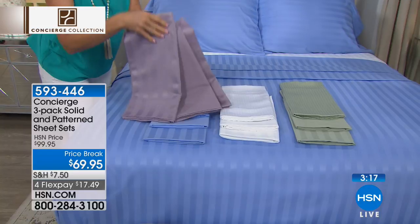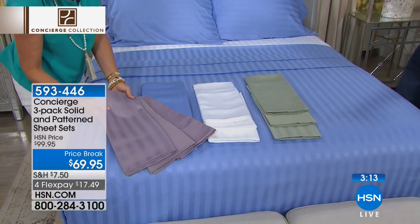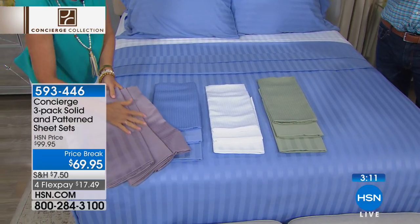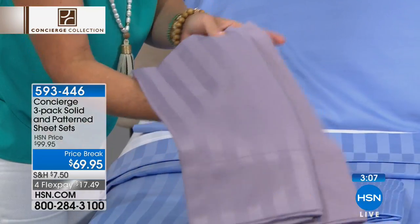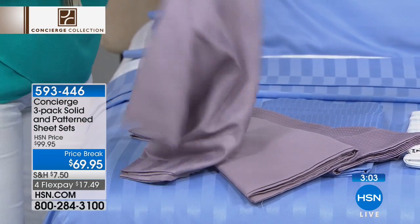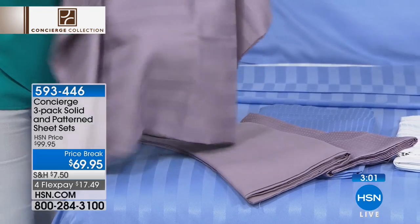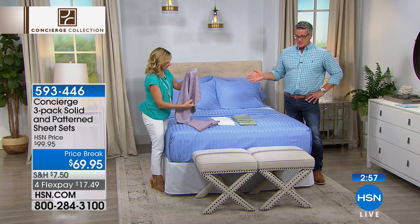Lots of great things you can get, and to me, sheets are basic. That kind of reminds me of when I buy towels. You take it for granted until you actually use them, and then you're like, wow, I'm so glad I bought that. What do I always say to you, Ellen? Don't cheap out on this particular part of your house. Even though this is the most affordable, ridiculous price because they're on such sale.